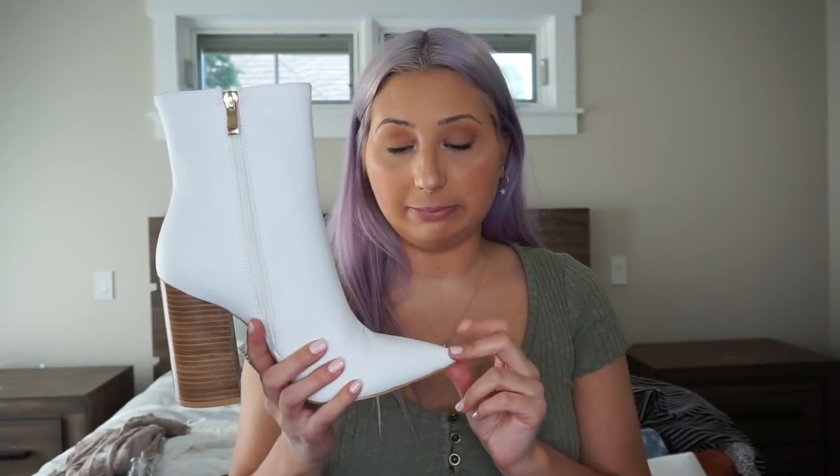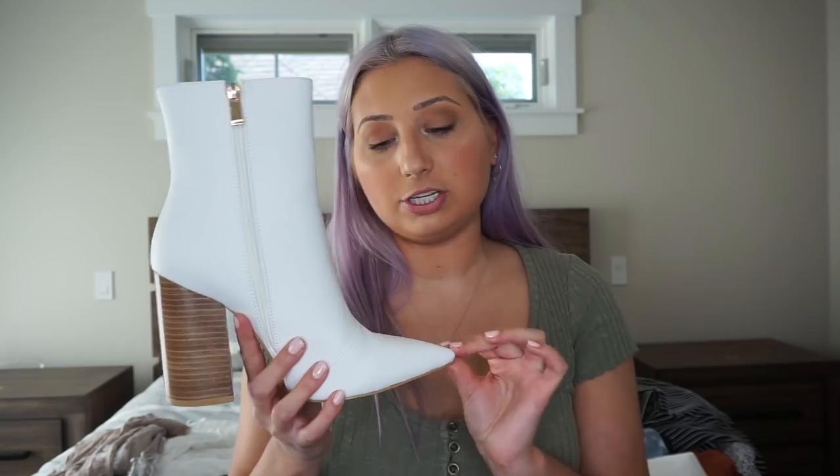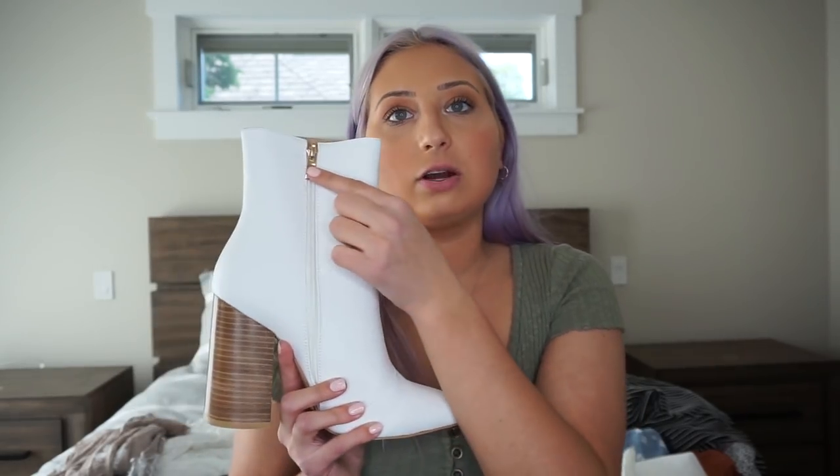But I don't know, I really, really like them, and I think these will go great with any type of dress or skirt or pant because they're white, and it does have this wood heel, and it is a pointed toe, which I really love, and it does have a rose gold zipper, so I really think that's super cute. But really happy with this purchase. I don't have anything like this, so I definitely needed this in my closet.